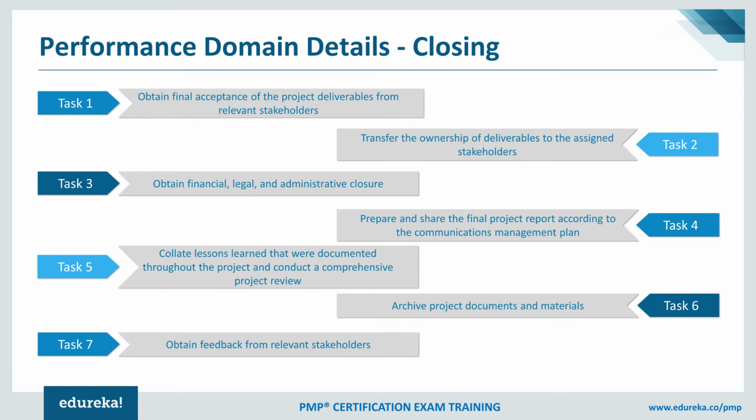And then the last domain we talk about is closing. So as the name suggests here, we perform all the closing related activities. So closing related activities could be performed like obtaining the final acceptance of the project deliverables. So we go to the stakeholders, we inform them we delivered as per your acceptance criteria. Now we need your final approval to close this project. Whatever we produced as an outcome, it could be a product or a service or some result, ensure that you transfer the ownership of that product to the customer. Right? So that is another checkpoint which is equally important.